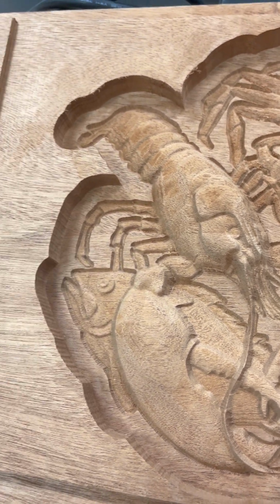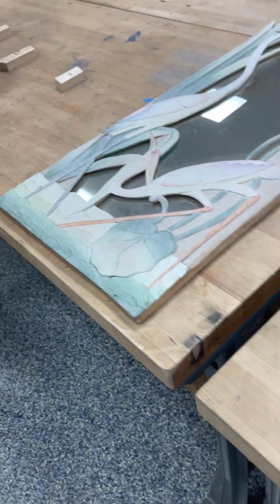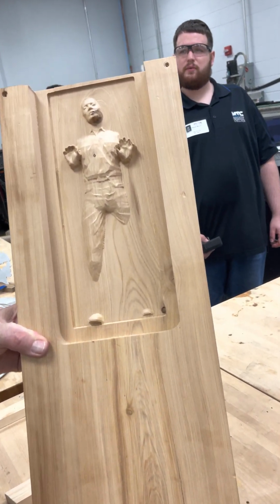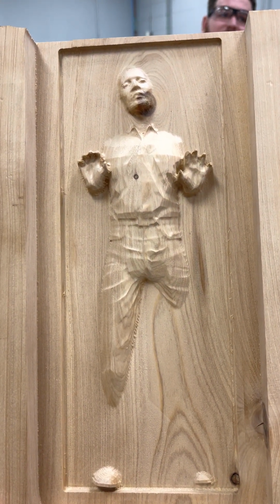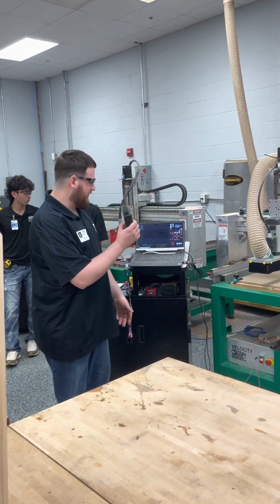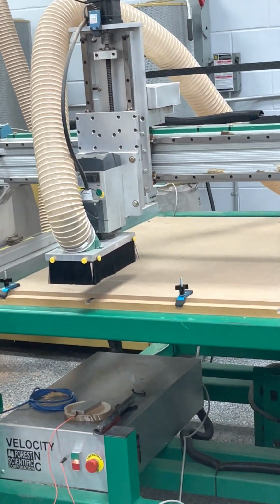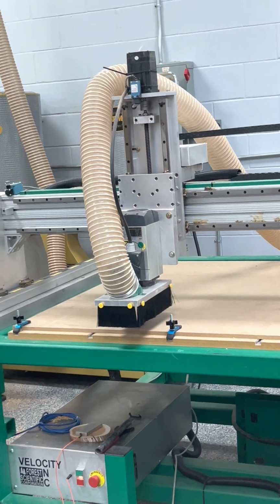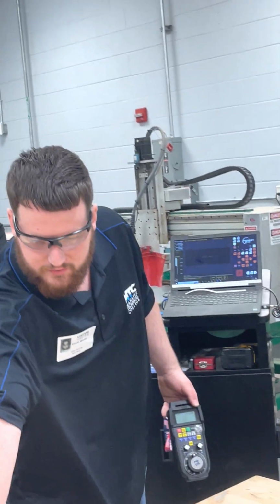And we can pretty much do anything. And as far as I'm concerned, yesterday one of the students made, what is this here, Vince? Han Solo in Carbonite from Star Wars. So basically he got the Empire angry at him and they encased him in Carbonite. And if I hit single start, this is the finishing pass for that specific project. So this is just running through the lines of code that define the finishing operation on this.